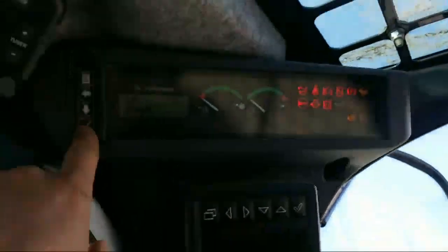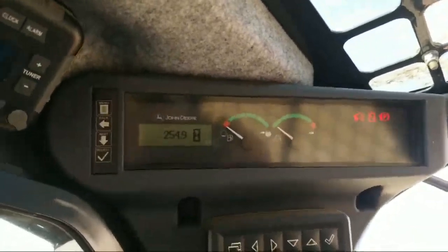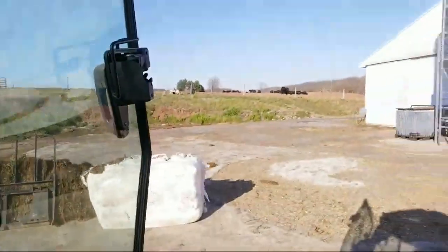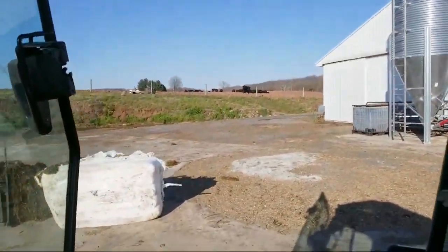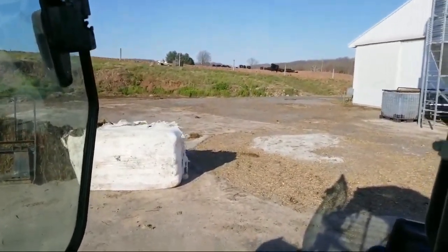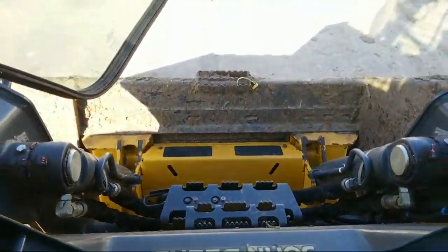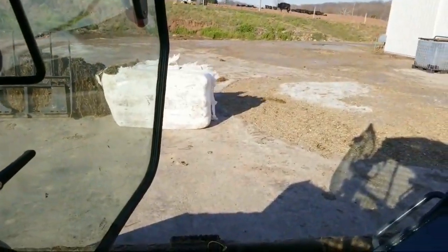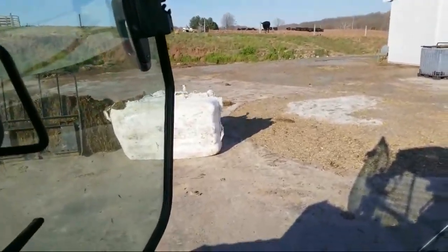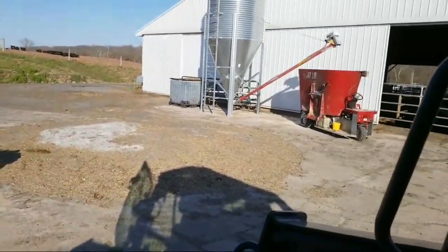This thing has on it how many hours now? 254.9 hours. It's got a lot of life in it yet. Not much going on today other than I was just cleaning equipment, getting everything nice and shiny. I like the older style John Deeres. I mean, they're all good. Just a lot less electronics and stuff.